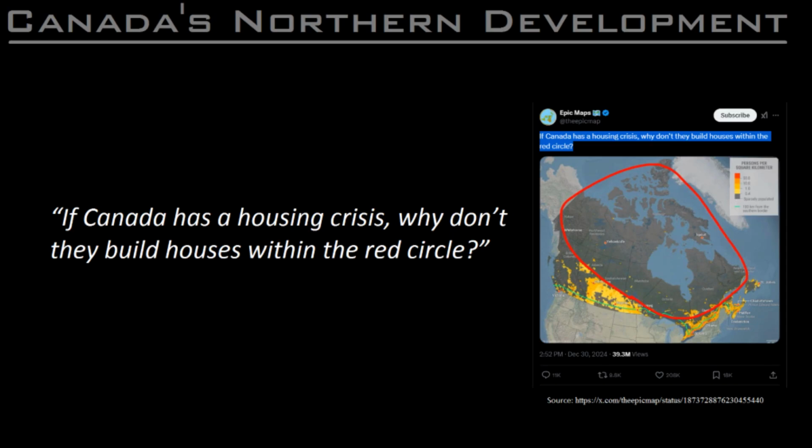Recently, a friend forwarded me a Twitter post asking if Canada has a housing crisis, why don't they build houses within the red circle, with that red circle encompassing most of Canada's vast, uninhabited northern territories? After we discussed the reasons why this region remains undeveloped, he urged me to put all this information into a video, seeing as how this question continues to come up time after time, and evidently with both Canadian politicians and Canadian citizens alike almost completely unaware of these concepts.